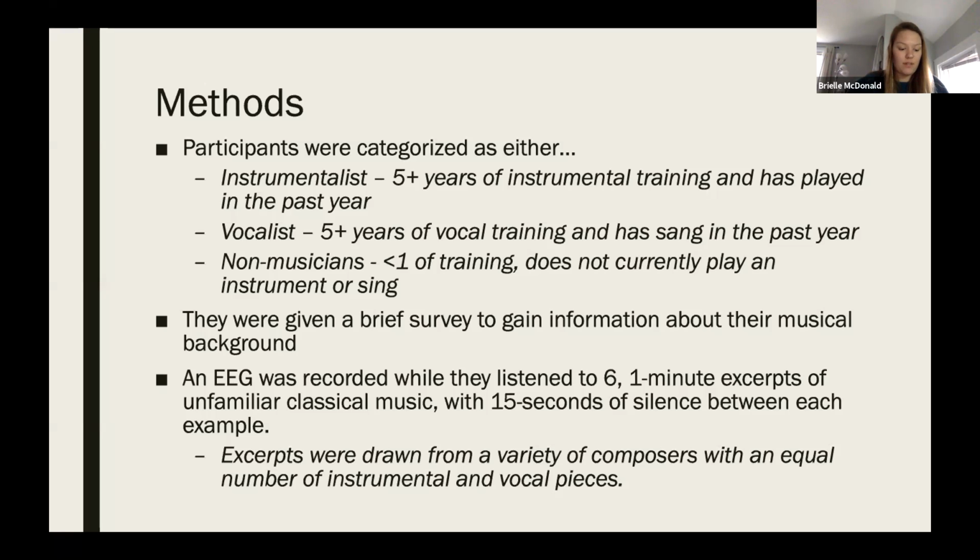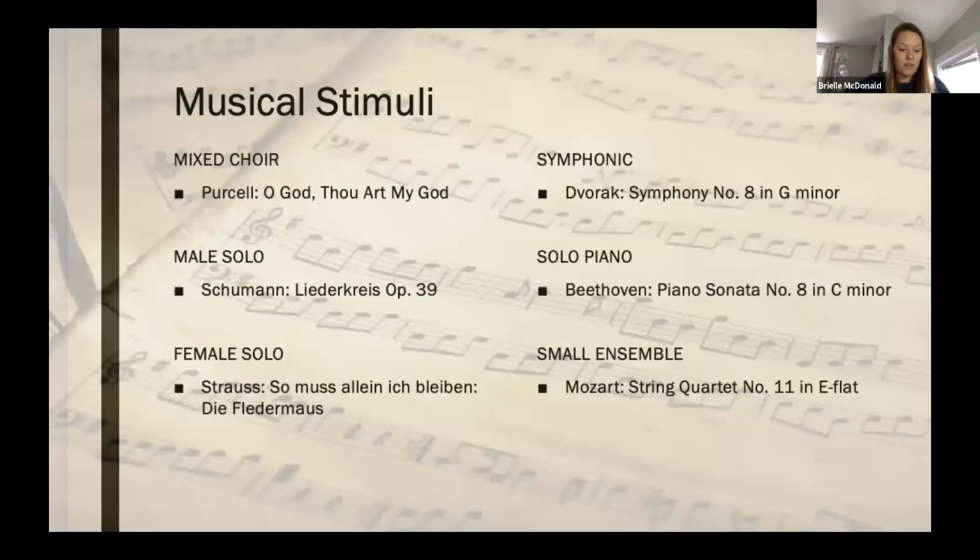So they were given a brief survey to gain information on their musical background, and then an EEG was recorded while they listened to 6 one-minute excerpts of unfamiliar classical music with 15 seconds of silence between each example. The excerpts were drawn from a variety of composers with an equal number of instrumental and vocal pieces. So these are the musical stimuli that I used.